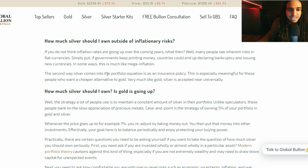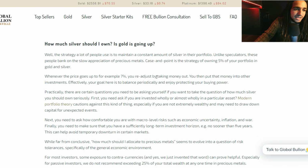But besides that point, the dollar's depreciating in value. So when you put your money into silver, you're preserving it. Now, we don't need to talk about this. I'm getting a little off topic. I'm sorry. We're talking about how much silver should you own. Okay, so let's get back on topic, Silver Slayer. Okay.